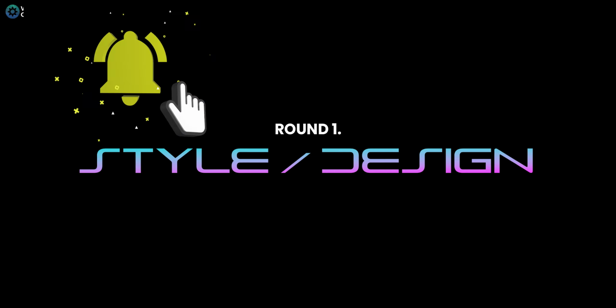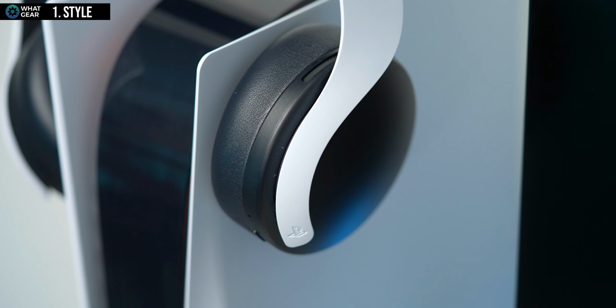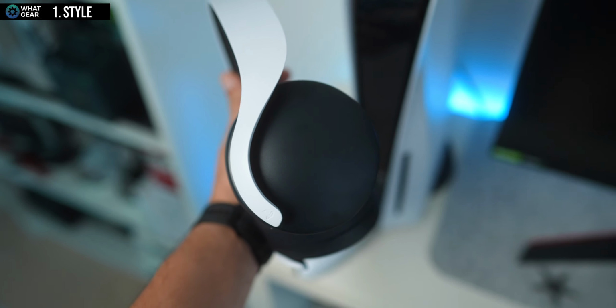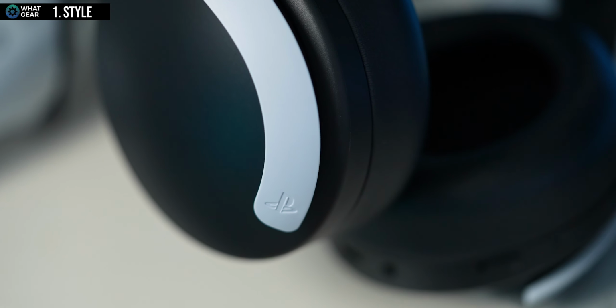So I've been using all of these headsets for the past 2 weeks, and one thing that I really like about the style of the Pulse 3D is the way it matches the console. It perfectly matches the styling of the PS5 and the controller. It looks futuristic, it's clean, it's minimalistic. The size overall is quite compact compared to the others, and the build quality itself feels very rigid.